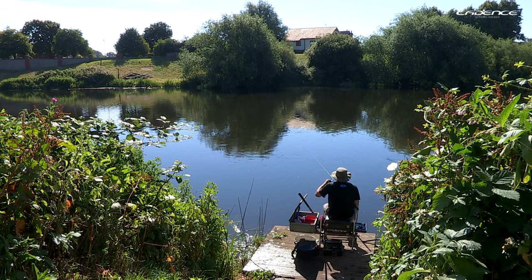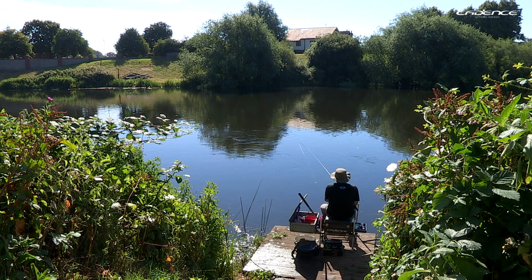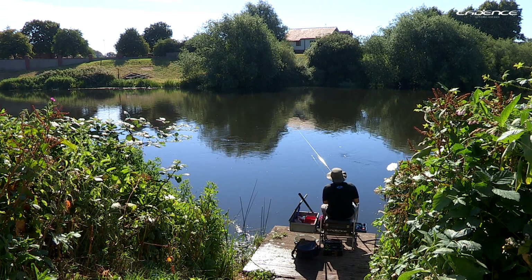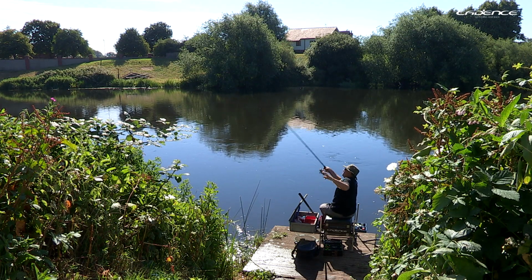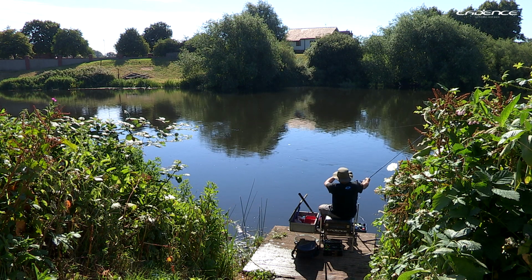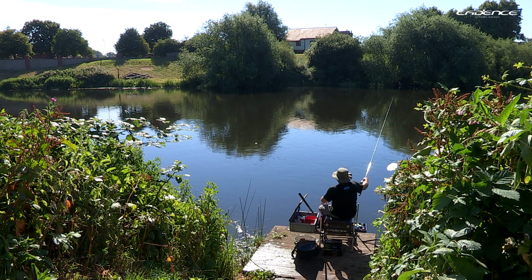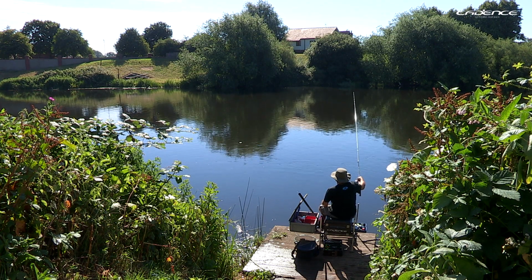One, because I can present the bait straight away. So I can cast my bait right onto where I'm loose feeding. And secondly, because immediately the line is behind the float and I'm in control. If I was to cast straight in front of me, it's very, very difficult to control the float straight away.